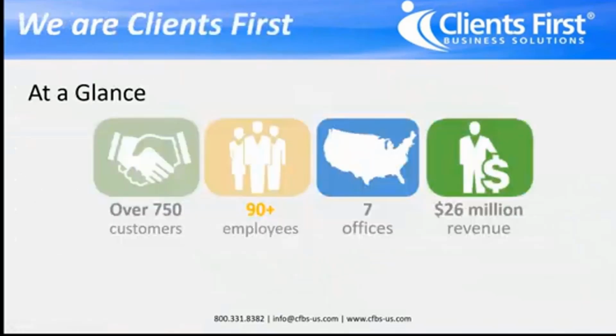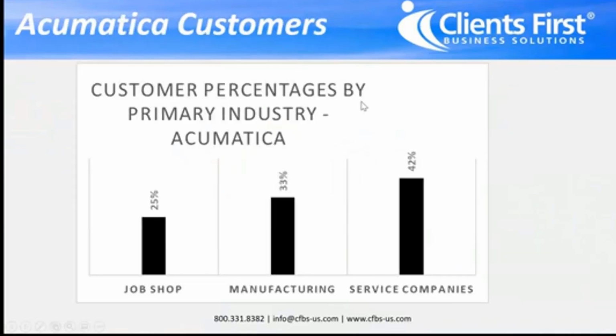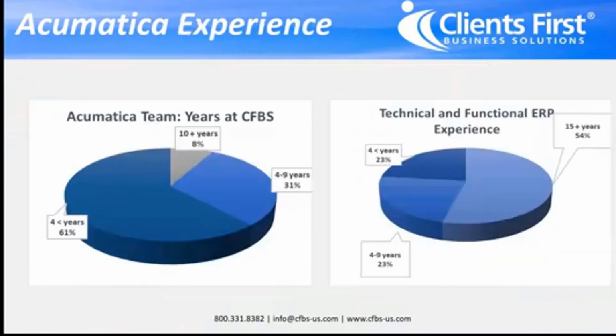As I mentioned, Clients First Business Solutions has been around since 2003. We've had hundreds of successful implementations. We have 90 plus employees, 7 offices located nationwide, and we continue to grow year over year, being very successful and working with organizations to help improve their business processes. With Acumatica, the Cloud ERP product, our focus is around service companies, manufacturing, job shop, and distribution as well. So we have a really deep focus in that as well.